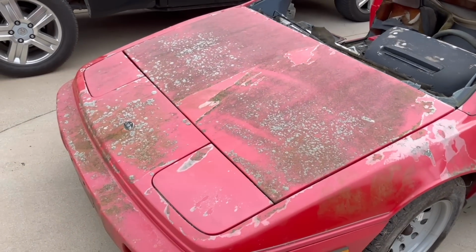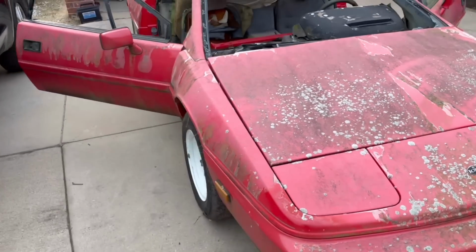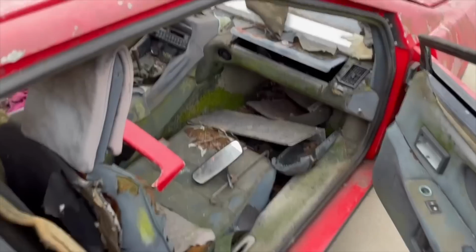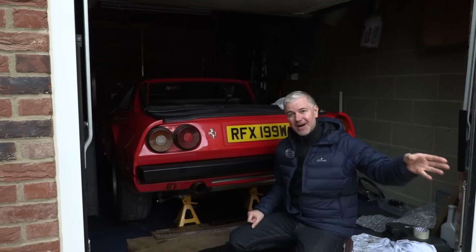So I'm going to have a call with Aaron now on Zoom, and we'll just find out a bit more about this car and how it got into this state and what he's going to do about it as well.